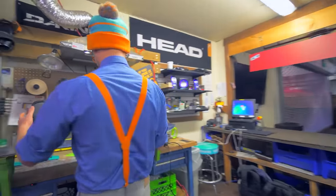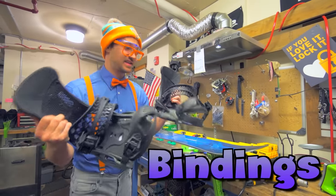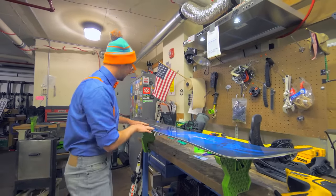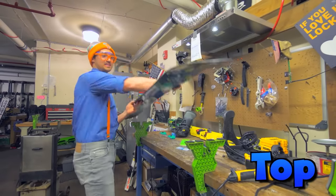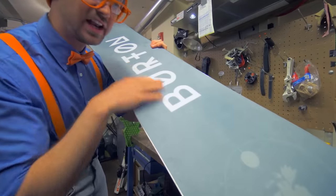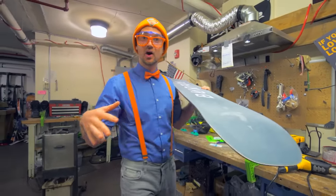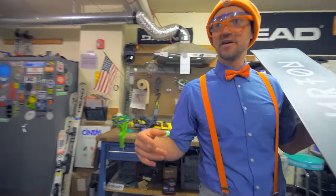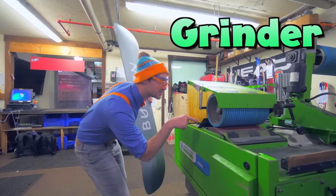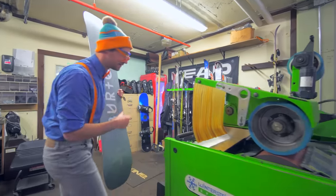Hey, here it is. Whoa, the first thing you have to do is take off the bindings. This is where you put your feet. All right, so this is the top of the snowboard. Ooh, and this is the base of the snowboard. See how there's some scratches in it? Yeah, we are gonna take those out, grind it down, and add some wax. So the first machine is this machine. This is the grinder machine. See, there's a grinder right there and a wheel that pushes it. So let me turn on the water first.